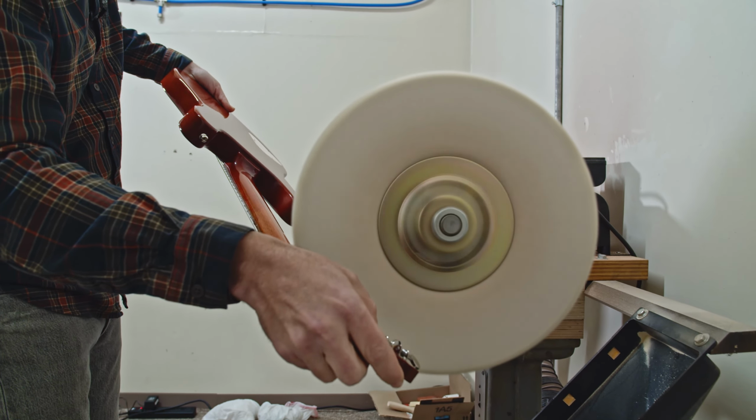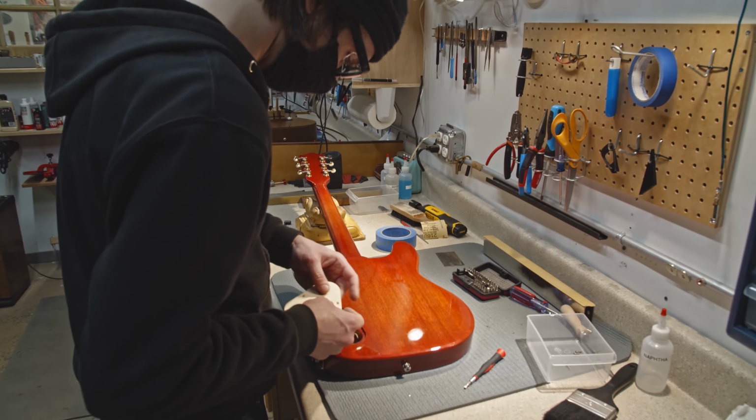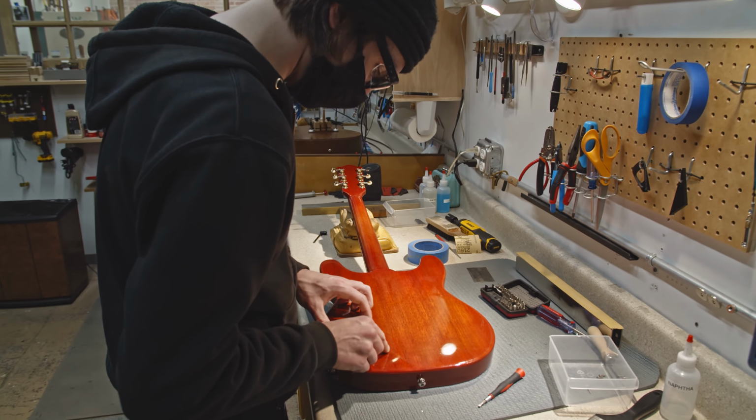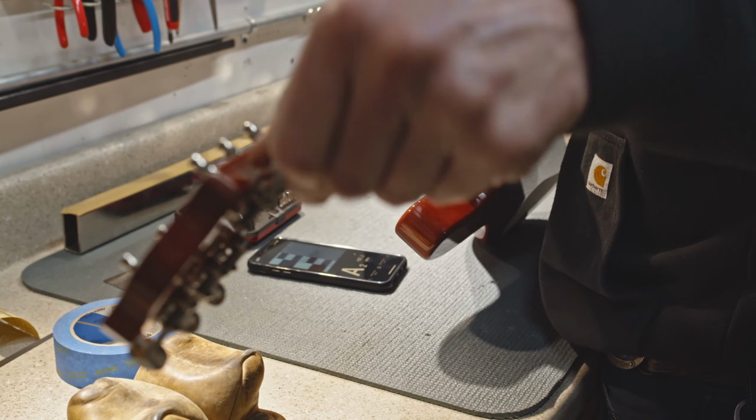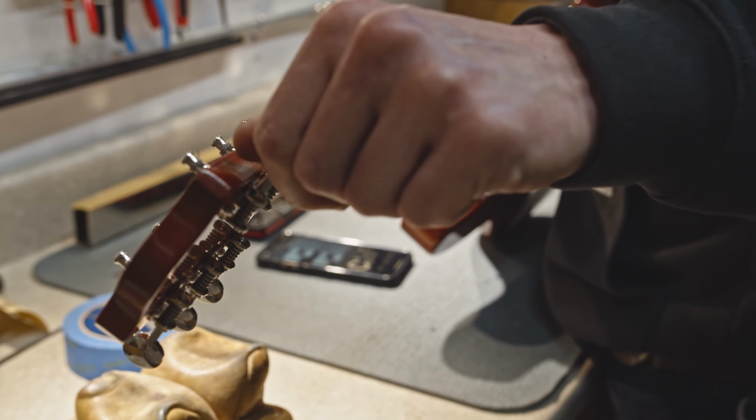After finishing and the guitar has been buffed to a high gloss, we move into setup, where the high quality components are assembled. And then it gets its final adjustments to ensure that it's playing nice and easy and comfortably, and then it's ready for sale.